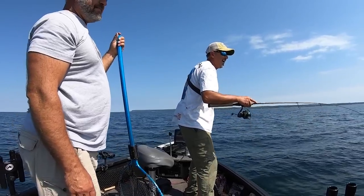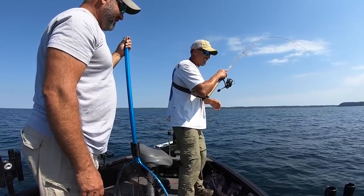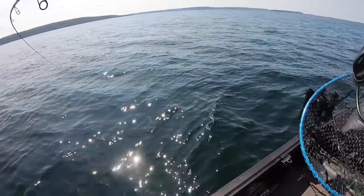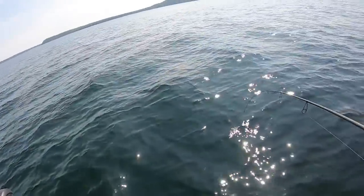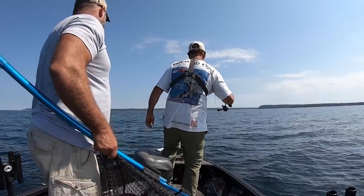Oh, yeah. Ain't little, that's for sure. Yes, sir. Here we go. Nice walleye. Look at this tank, dude. It's a tank. It's a giant. That's a big one. It's pushing 30. That's a big walleye.